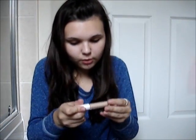Then I've got another e.l.f. product, the e.l.f. Tone Correcting Concealer in Rosy Beige. And it says it there, but you probably can't see. And this was £1.50.